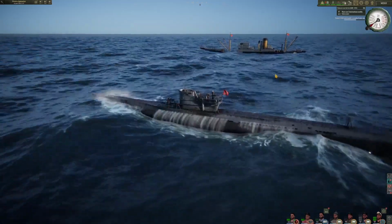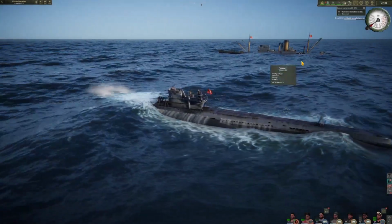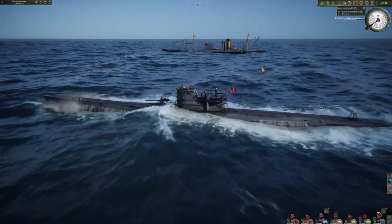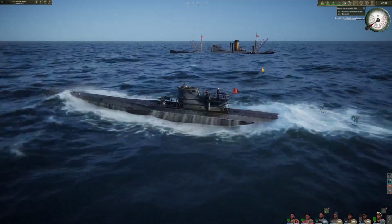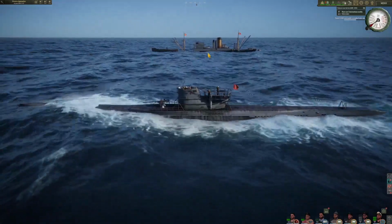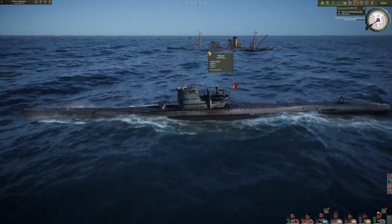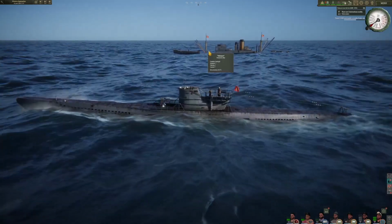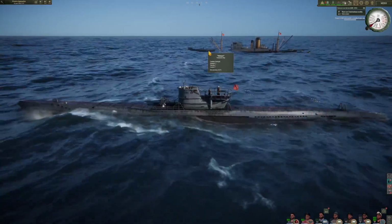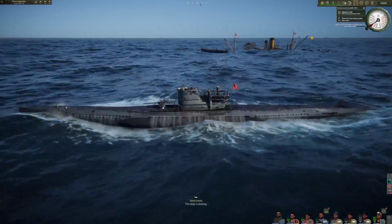I think it should be sinking any minute now, but Legen Sie den Kurs an. I wonder, did our sapper not do his job? I feel like it's sinking, but it's hard to tell. Höhenbruch, Sie sinken. All right, there she goes.